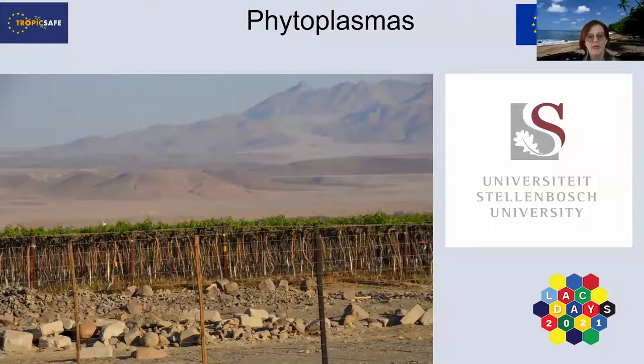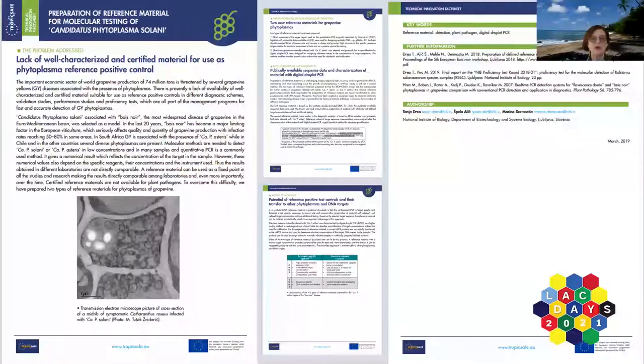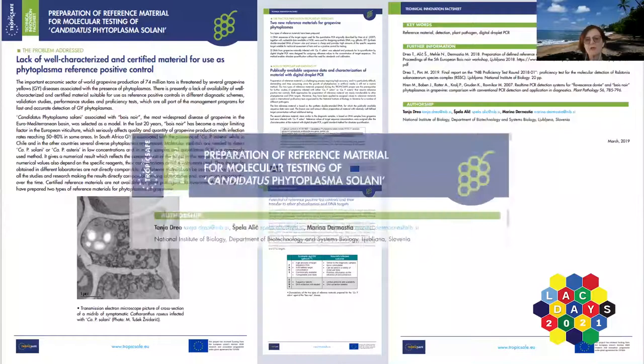So during the project, we are all the time producing scientific and technological fact sheets, which will be bound together in the handbook after the project will be finished next year. But all those fact sheets are already published. You can find them on our TROPICSAFE webpage. Here are only two examples of these fact sheets in which our laboratory was involved.